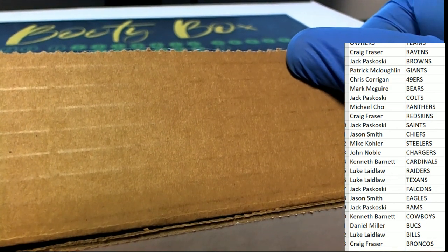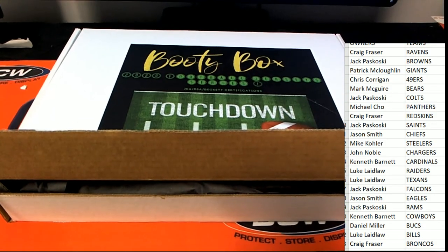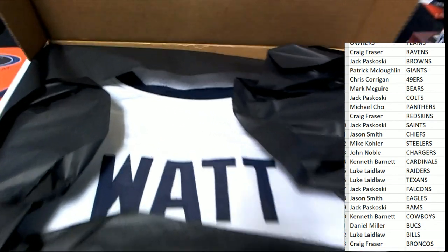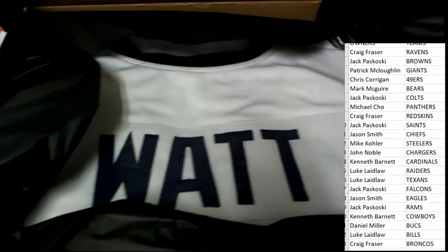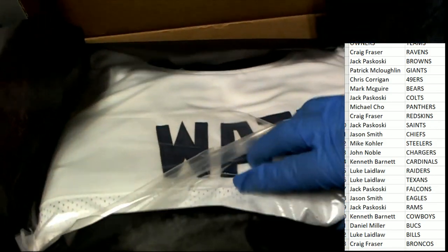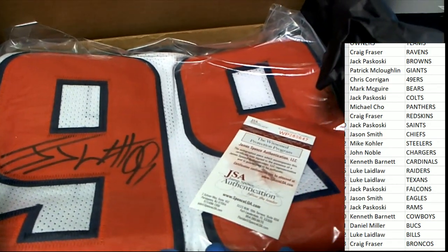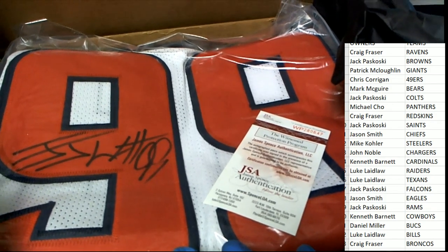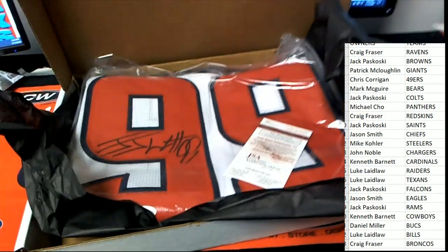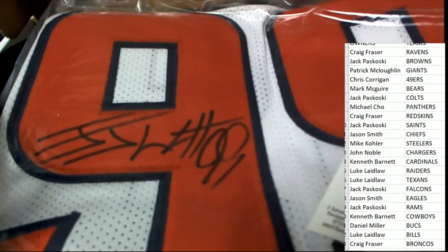Booty box, jersey rip. Jersey, jersey, jersey. Oh my. This looks like a JJ Watt. Is it Houston Texans? Oh yeah, that's a JJ Watt, all right. That is awesome, man. JSA certified Houston Texans owner. Congratulations to Luke, pulling down the JJ Watt JSA certified autographed jersey.